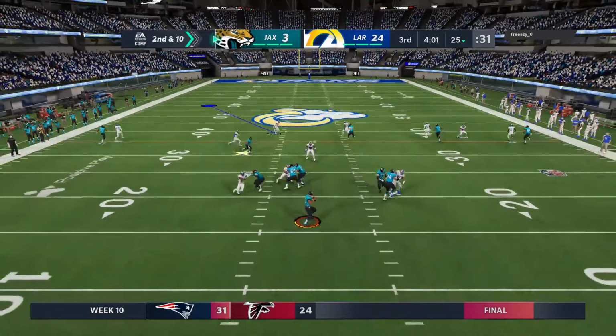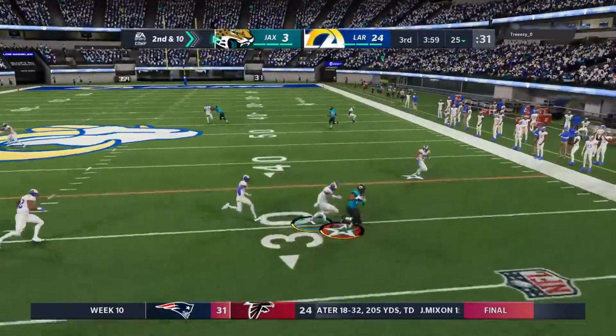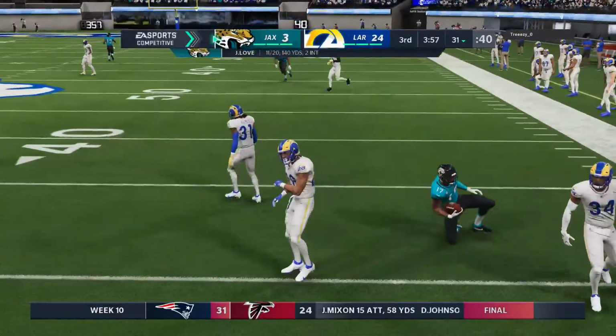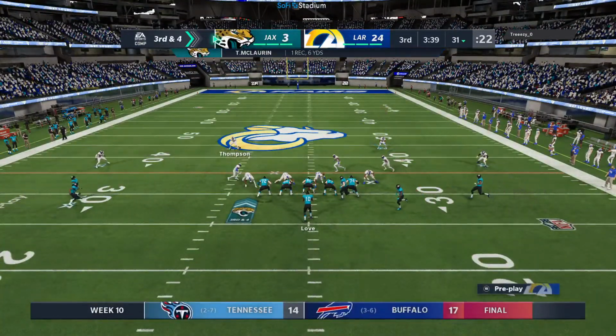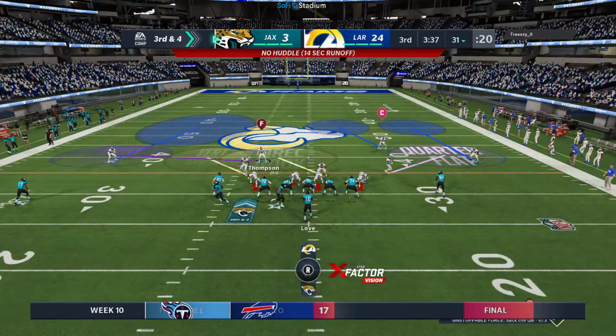Yeah, they're one of the better defenses in the league, and every time I talk to someone around the NFL, they all say the exact same thing. They're so fundamentally sound, it's hard to execute against them. They get 6. That'll leave them with 3rd and 4.